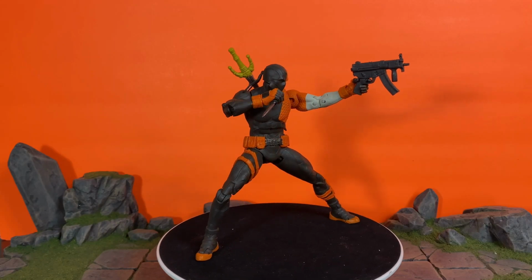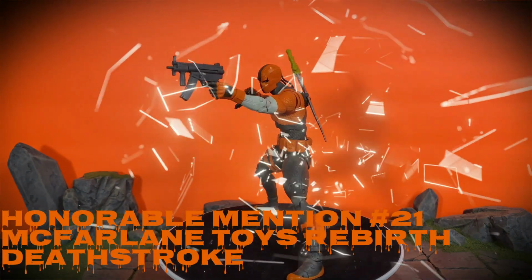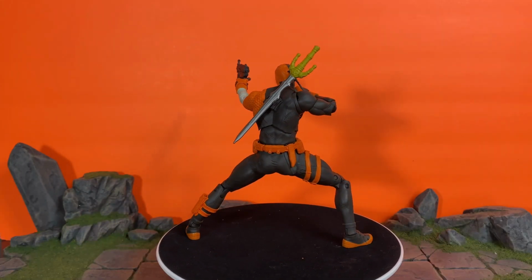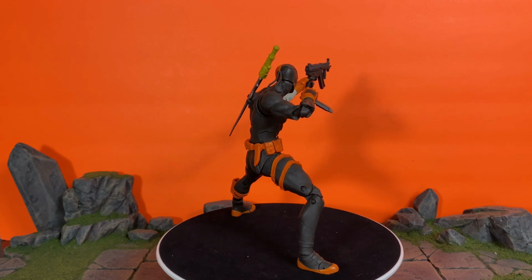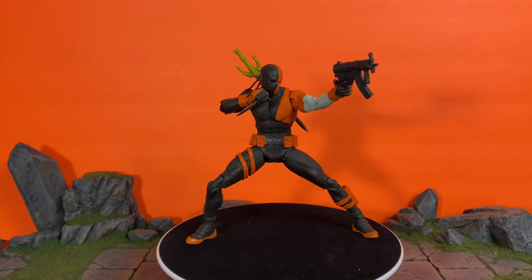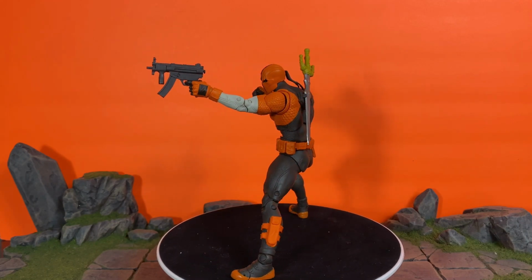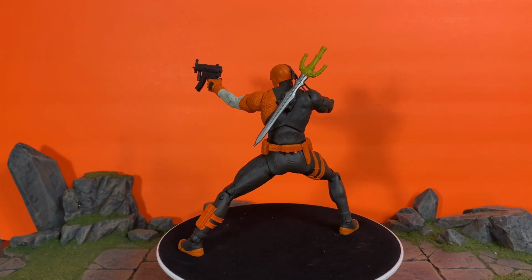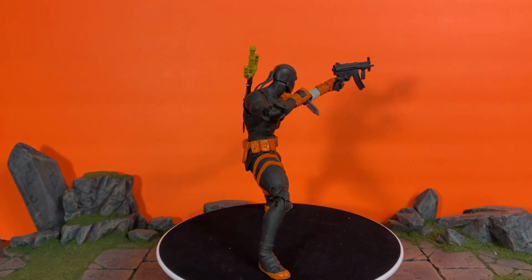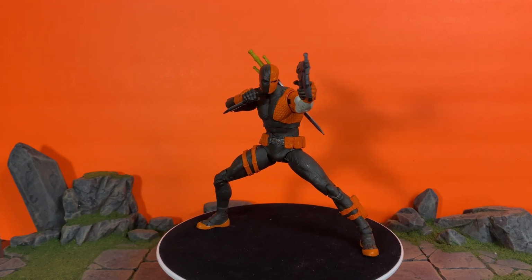And moving on to number 21, and that is the McFarlane Toys Rebirth Deathstroke. This figure really impressed me, especially with how much you pay for regular McFarlane Toys DC Multiverse releases. But Deathstroke here was executed really well. He has some of the best articulation I've seen on a McFarlane Toys figure, and he has a couple accessories, but still no alternate hands, damn it, what the hell?